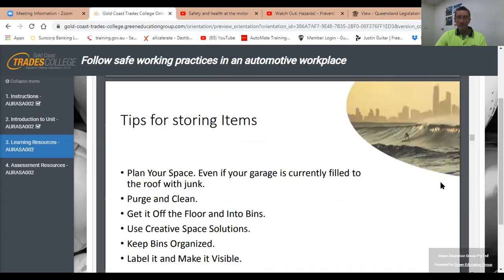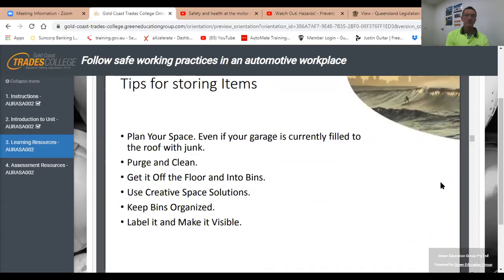Just following on with that, tips for storing items. Plan your space, even if your garage is currently filled to the roof with junk. It still needs a little bit of planning. Purge and clean. So I think part of cleanliness is making sure you get rid of the things that you don't need. That can help declutter significantly. Get it off the floor and into separate bins. Use creative space solutions. Keep bins organized. Label it and make it visible as well.